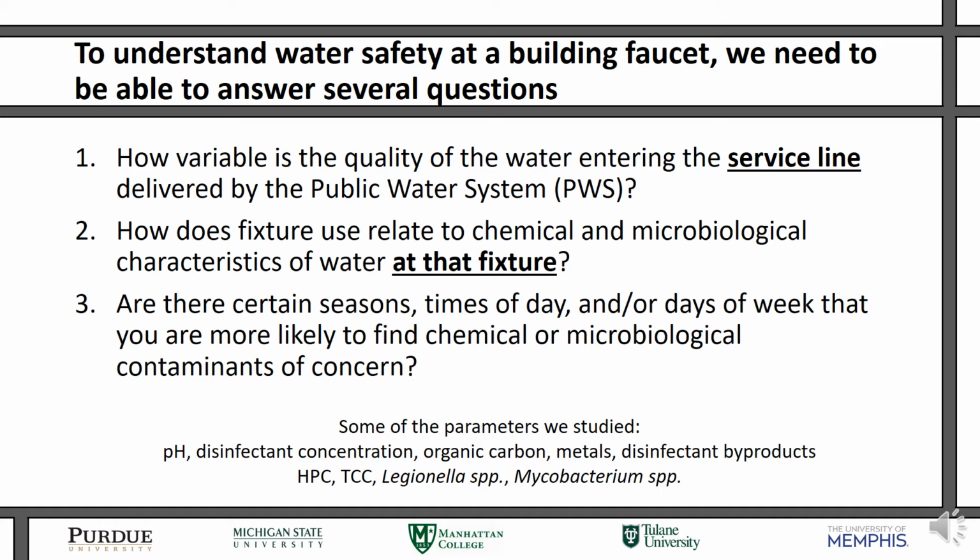And so some of the parameters that we looked at were water pH, disinfectant concentration, organic carbon. And organic carbon is just a summation of all the organic material in the water, heavy metals like lead and copper and zinc and some others, as well as disinfectant byproducts. And disinfectant byproducts are chemicals that are accidentally produced when you have chlorine in the water. So these are not produced on purpose, but as chlorine is in drinking water, it reacts with organic material in the water and produces these things that are byproducts and not intended to be there. But they are regulated, so we're concerned about whether or not they're produced more so in a building or not.